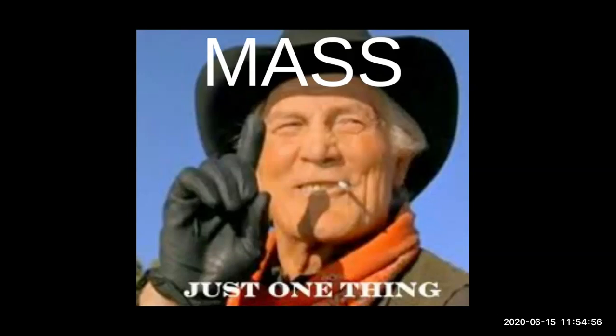Well, now, if mass is the most important property of a star, wouldn't it be nice to know what mass is? Because a lot of people say, oh, all right, mass, most important property of a star. What does mass mean? Now, let me ask you a question. What is mass? Is mass the same thing as size? No, it's not. Is mass the same thing as density? No, it's not. Mass is really not the same thing as anything but mass.